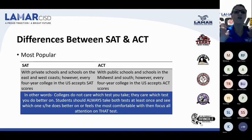Most popular colleges do not care which test you take. They only care which test you do better on. We tell our students every single day to take both. It's very important that students take both. Students are typically naturally better at one test than they are the other. The student will not know which test they are better at until they have taken both exams. So it's really important that students take both.